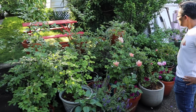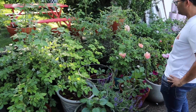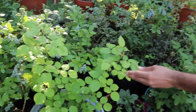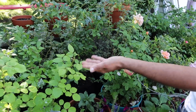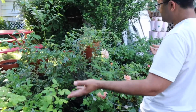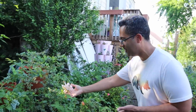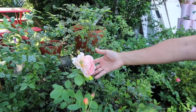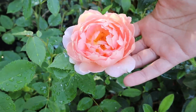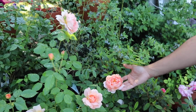Apart from the blueberry bushes, I have a lot of roses that I planted this year. This is a beautiful rose, and I'm not gonna say too much about it because it's not in bloom. But it's Princess Charlene de Monaco. It's supposed to be a very pretty peachy rose, something like this one here. That's why I put it next to it. And this one is Cardiff Mill by David Austin, and she's just looking gorgeous right now. This is one of my favorites right now.